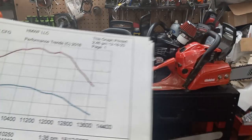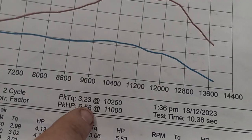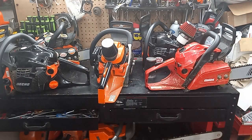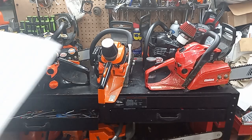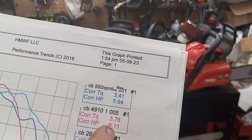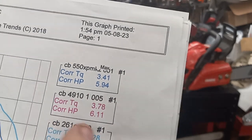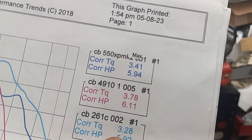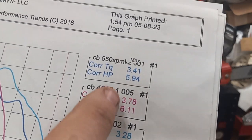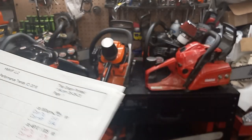Here's a different run with Stickers that made 6.58 at 11,000. Right. Let's see. Here is one of my 550s doing 5.94 compared to one of my 4910s, and it goes back to show that the 4910s just make more torque. They just do. The 261 is really close to the 550, but the 261 is just shy of torque. But you know, I like all three of them saws.